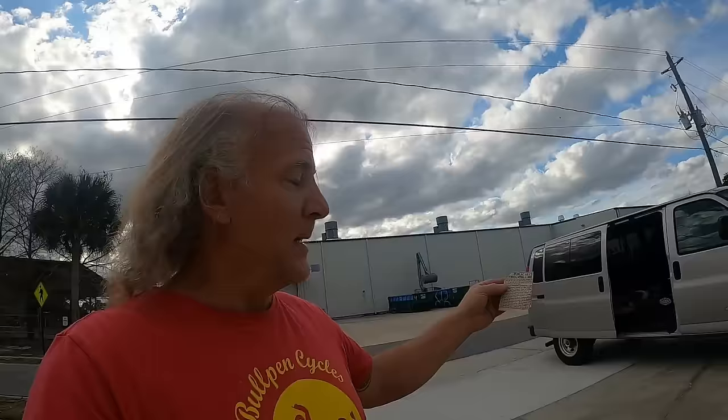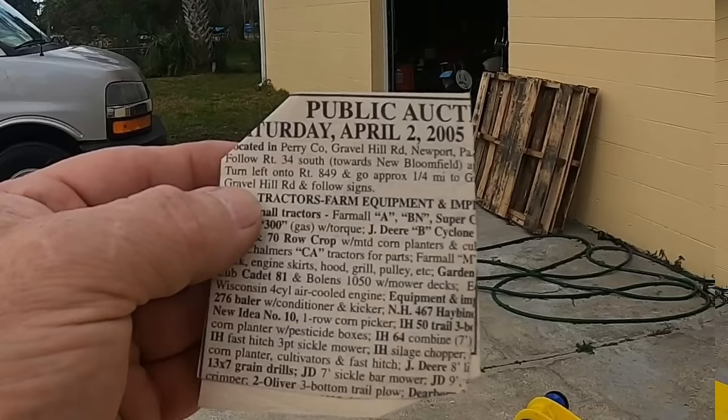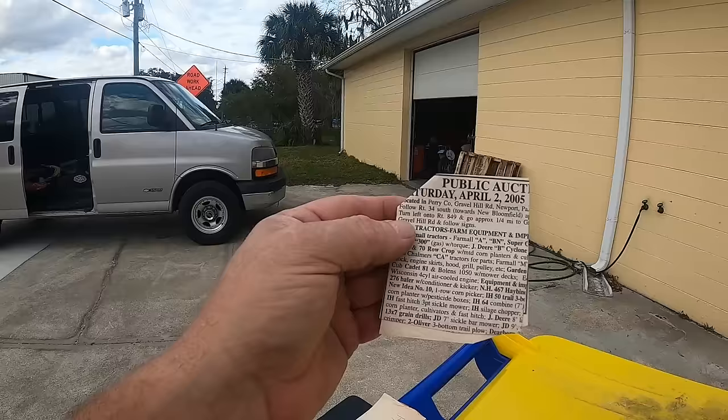And he was out, I don't know, Middletown, Effort, or somewhere around there. And he passed away in 2004. And his estate sale, here it says, located in Perry County, Gravel Hill Road, Newport, PA. And that's where this bike was sold.